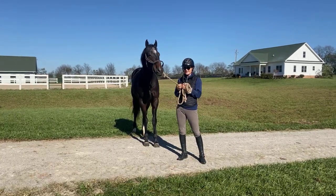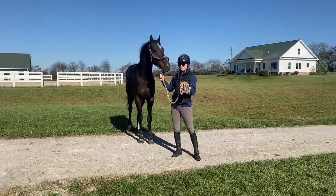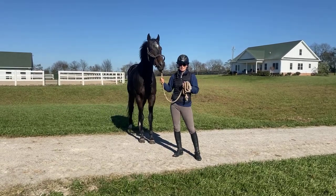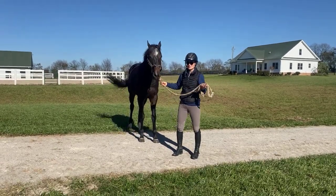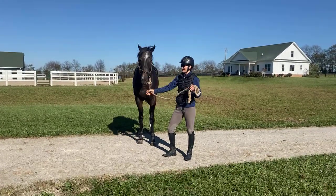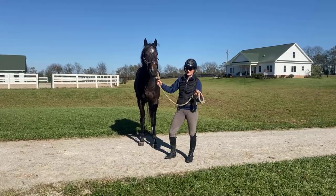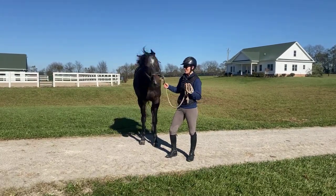And horses are big, they really like routine, they really like pattern. So if you can incorporate it into your schedule, if you can make it something that is not just a once in a while thing that you ask for respect, then they're going to find that pattern to be something that's set. So repetition makes it key, makes it part of their pattern.